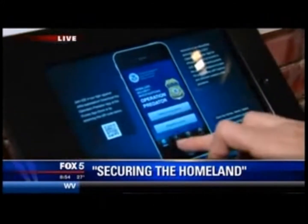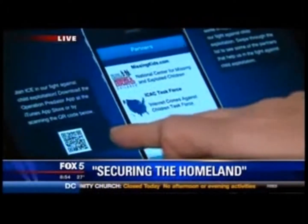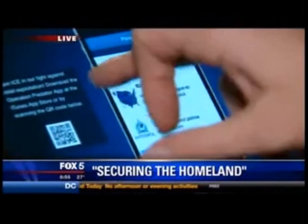So we'll push the alerts. This shows you the individuals that we're looking for right now. This shows you some of our news releases that highlight the successes we've had in capturing individuals who are sexually abusing children. And this is a list of our partners. If you take your phone and use your scanner, you can actually download this, and it goes to the App Store. You can download the app right from here. That is really cool.